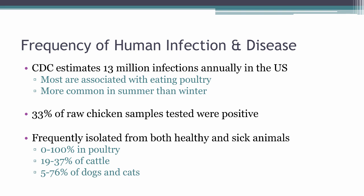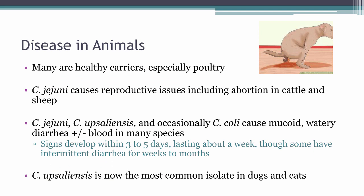And again, a lot of these are healthy. So it doesn't necessarily mean that it's causing illness. So just because we find it doesn't mean it's causing illness. Right? All right, I don't want to get into all of this. Upsaliensis is the most common one.